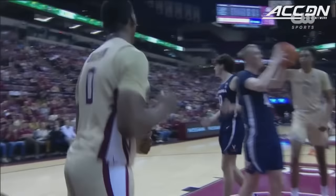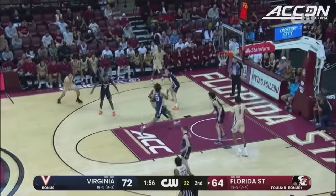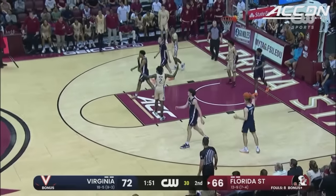Those are, you know, for right now, I mean, that just a silly foul. The last thing you want to do is stop. Virginia is not a good free throw shooting team. Tonight they are over 80%. Watkins staying with it. He was looking for contact as well.